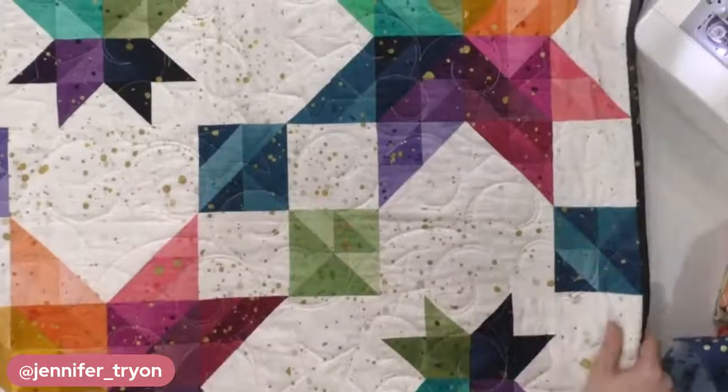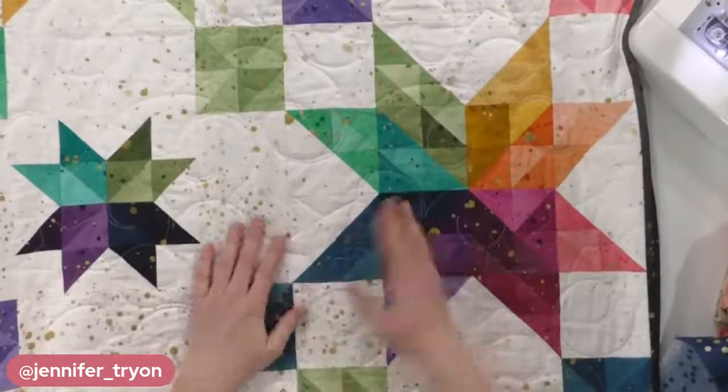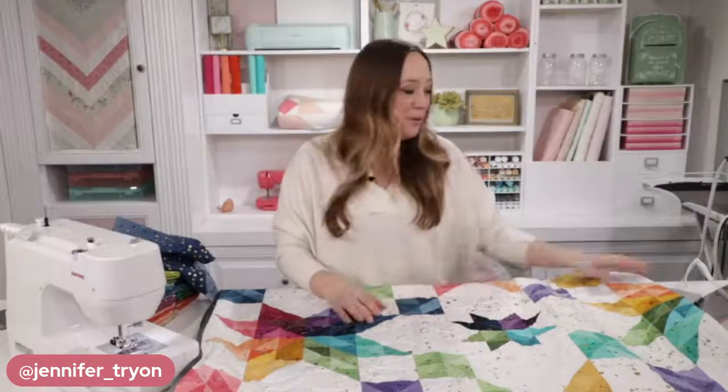So you won't just get, like lots of quilt kits just give you the top and then you end up with lots of tops and you never end up finishing them. We do love that about this retreat, that we go through the entire thing.